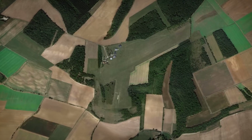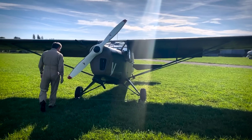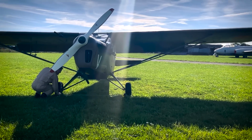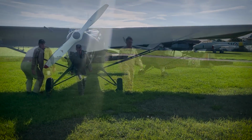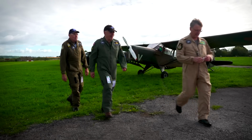So this year, because of the 80th anniversary, it was decided to try and get as many Austers, of all the different kinds of Austers, to Falaise on around about the 4th of June to stay through to the 7th or 8th. The three pilots of the Middlezoy Austers know the meaning of duty as former servicemen themselves.